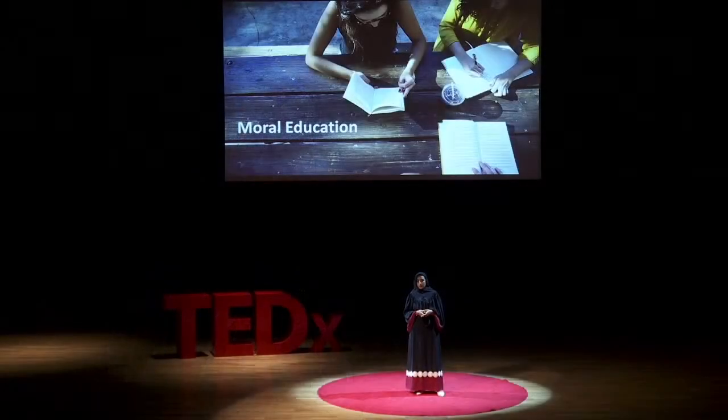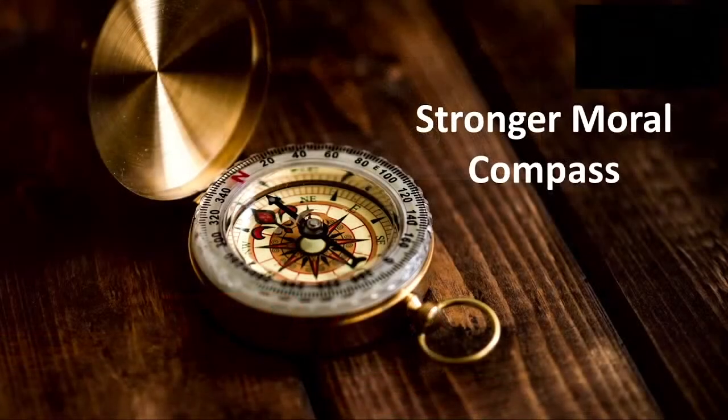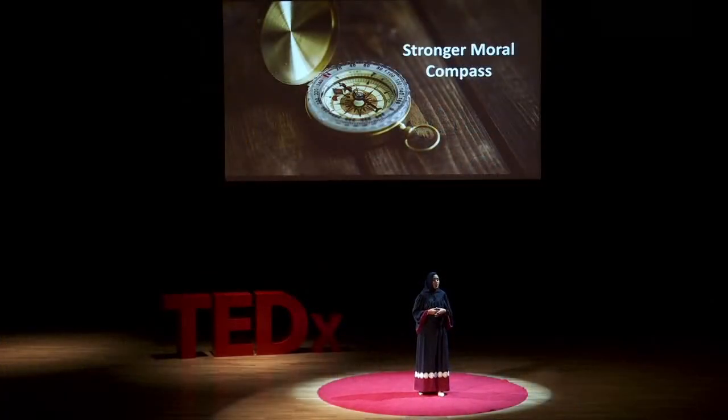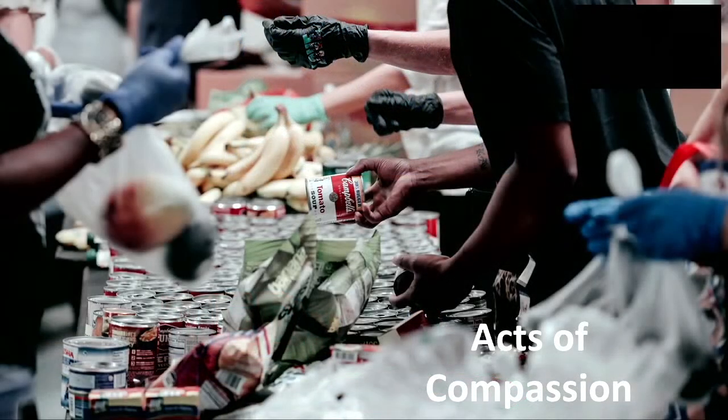Integrating moral education in the curriculum is another key approach. By teaching and reinforcing virtues such as honesty, integrity, and selflessness, we're able to engage in discussions about ethical issues. This enables us to develop a stronger moral compass and align ourselves with the true principles of self-transcendence. Celebrating acts of kindness and altruism is crucial. Schools can acknowledge and reward acts of compassion such as community service and volunteering by students, teachers, and staff. Sharing stories of positive contributions can reinforce the importance of self-transcendence principles.